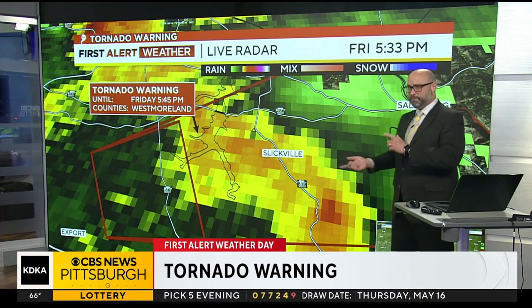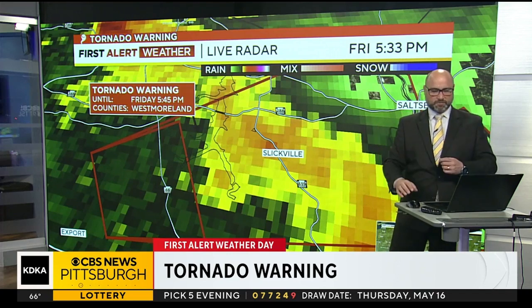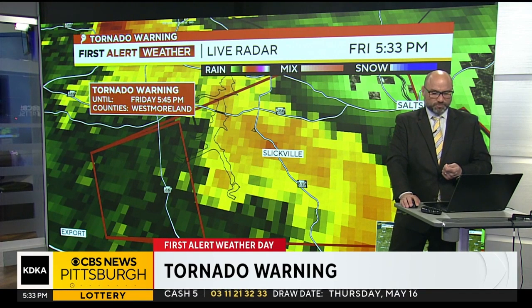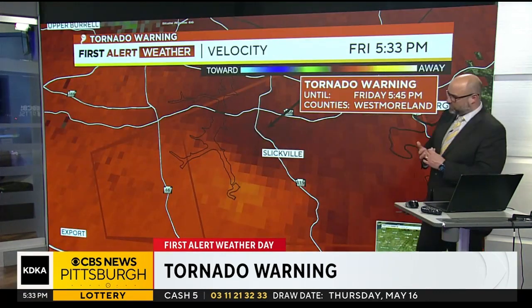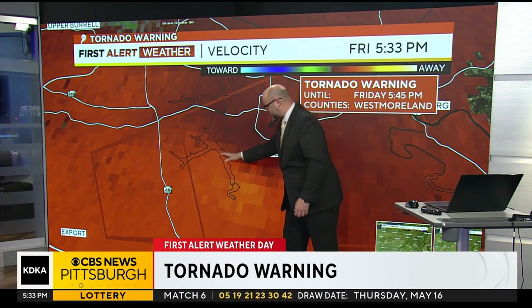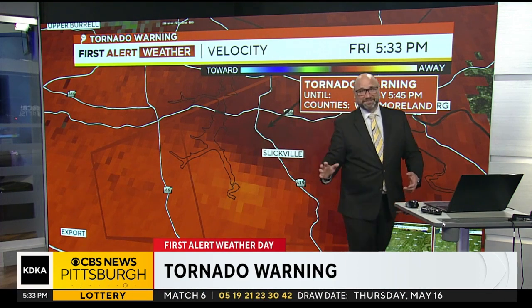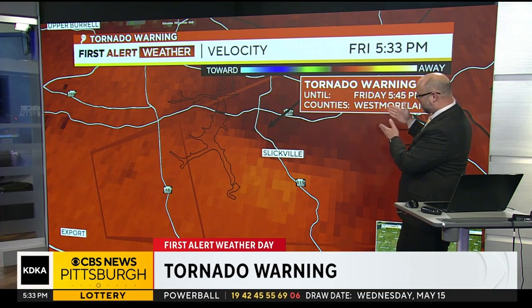I'm going to switch back to that velocity mode that I've been showing you, because when you're a meteorologist looking at these storms, that's one of the better tools you have to view the rotation in the atmosphere. It's not looking like it's popping like it was. Certainly, there's still a difference here, and that difference is saying, hey, there's still something going on, and that difference is moving towards Slickville.